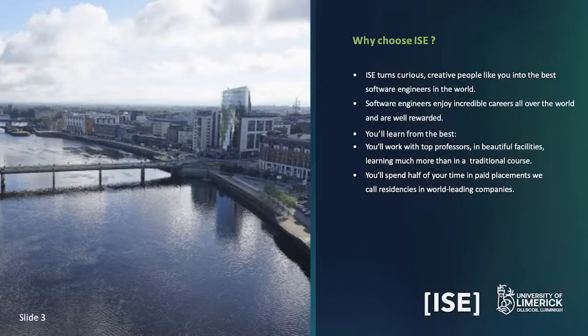Okay, so the combination should be the best of the best teachers, the best program, the best contents, the best environment, not only in UL as such. I mean, it's one of the best campuses, definitely in Ireland, but also in Europe and in the world. But also for us, it is going to be a studio-based program, and we are going to tell a little bit more about that later on.